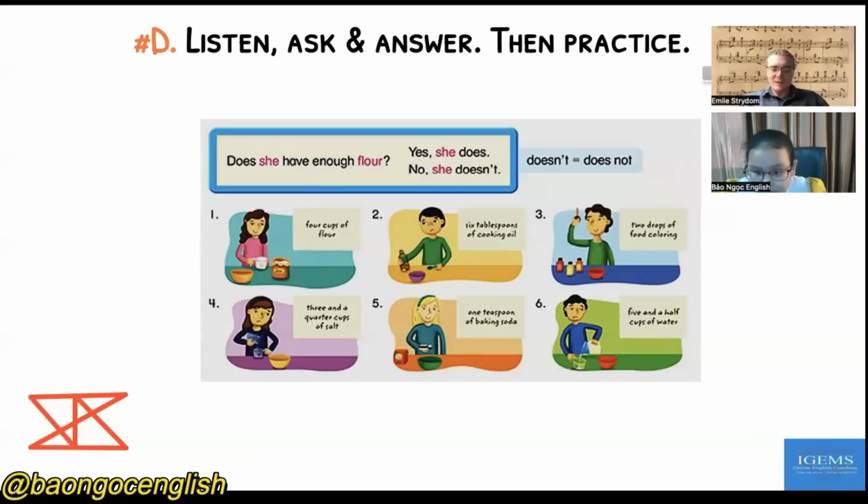Okay. Number six. Can you see that? What does it say? 5 1/2 cups of water. Does he have enough water? No, he doesn't. Okay, very good. High five.